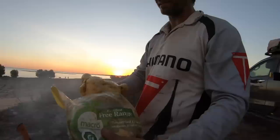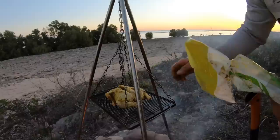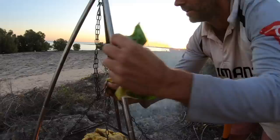Righto, dinner for Mum and Dad tonight is a split chook from Woolies. So easy, they're like 10 bucks if that. Already marinated, I'm just going to chuck it on here without dropping it in the dirt. And then, good thing about this little jobby is I can just unhook it, drop it as low as I can. And then bang, hey?